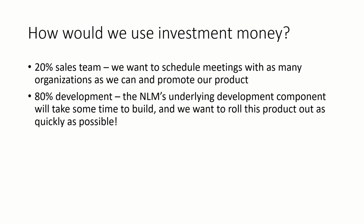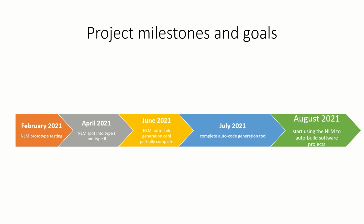And of course, how would we use invested money if we were to get it? We have primarily a sales team, and 20% will go to that, and the 80% will go towards development. We obviously want to roll it out as soon as possible. It's pretty straightforward what we're going to do with the funds. And so the milestone that we're having is going to be February 2021. Oh, I did this a little bit maybe out of order. No, I did this more or less in order actually.